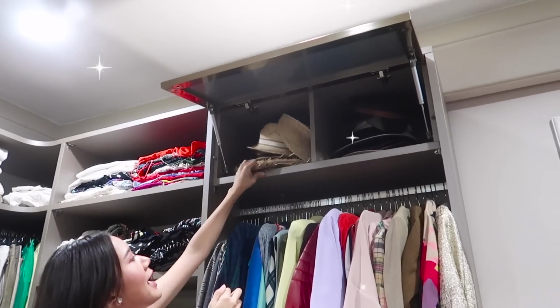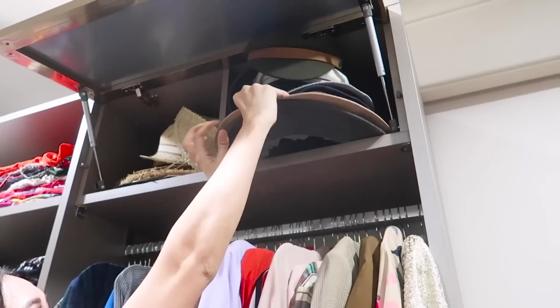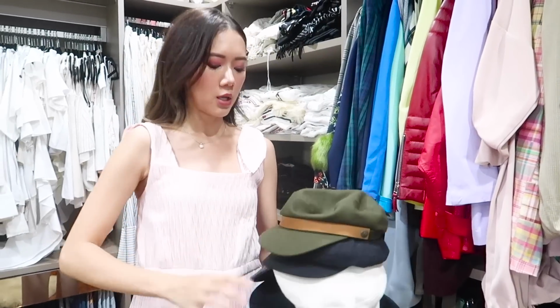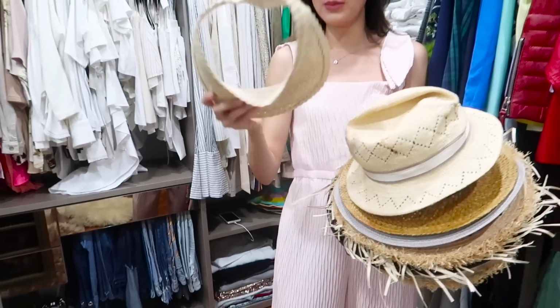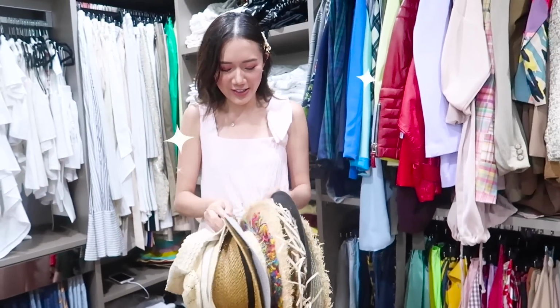So I've got all my hats here, my beach hats. It's nice because they're no longer hard to see because they're not in baskets. When I open it, I can see everything. I've got all my fabric fedoras and all my paperboy hats. So these are from Brixton. It's an American brand. Pero mainit talaga siya kasi wool siya. I've got here all my woven hats. So we have this one from Lisa's brand. Don't kill me, Lisa. I've got all of my beach hats here na super duper cute.